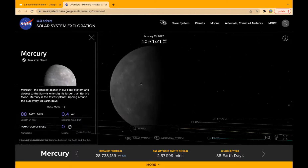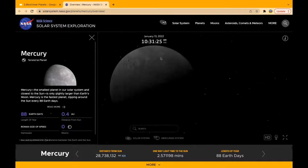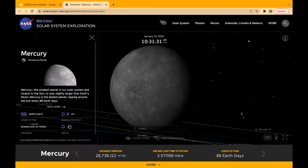And you can rotate the planet. You can spin the planet, you can see everything that's going on. So anything you want to explore. The year on Mercury is 88 Earth days. Our year, you learned from Mr. Monroe, is 365 days. Since Mercury is closer, it has less distance to travel around the sun, so it takes less time. So 88 Earth days.